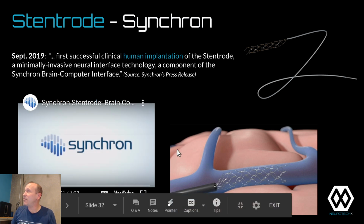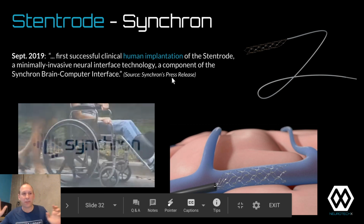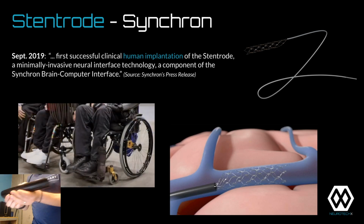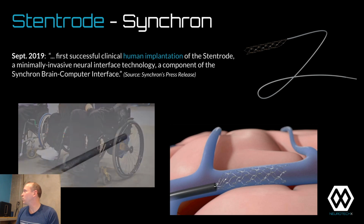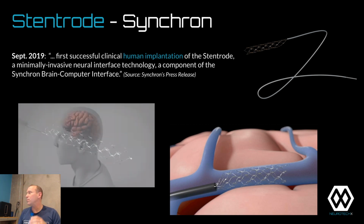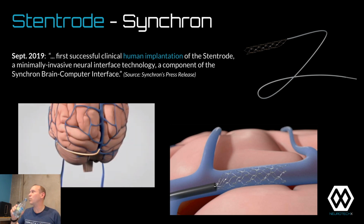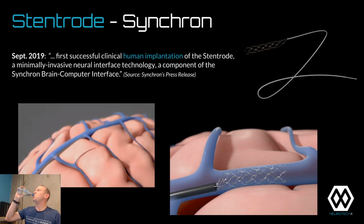Some conditions affecting the nerve cells in the body can result in disability. Spinal cord injury, stroke, limb amputation, and motor neuron disease or ALS may all cause paralysis, or even loss of the ability to speak. The Stentrode is a neural interface designed to overcome paralysis by creating a digital bypass from brain to assistive device. An investigational device, the Stentrode is inserted via a catheter into the jugular vein and manoeuvred into the brain without the need for open brain surgery.